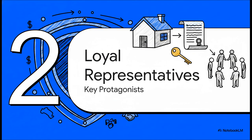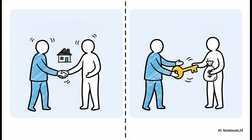Moving right along to Section 2, your loyal representatives, the key protagonists, sellers and buyers agents, let's look at the primary players who actually owe you that full, uncompromised range of fiduciary duties. So, the real estate world is usually split into 2 main camps. On one side, you've got the seller's agent. Their sole job is to represent the seller's interests by securing a buyer at a price and on terms that make the seller happy. Crucially, they absolutely do not represent the buyer, period.